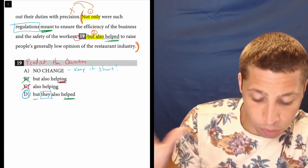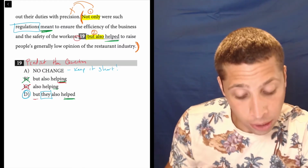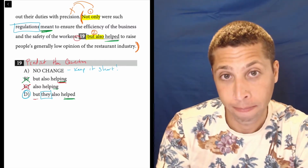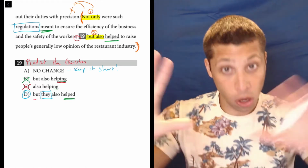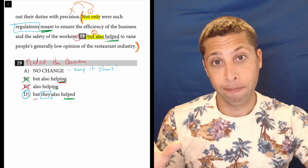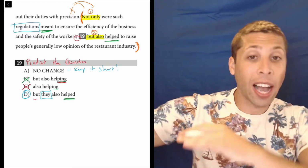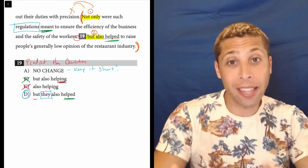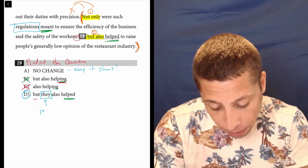Not only were such regulations meant to ensure the efficiency of the business and the safety of the workers, but the regulations also helped to raise people's generally low opinion of the restaurant industry, okay? And since the regulations piece is talked about in both the "not only" and the "but also," and there's nothing outside of the "not only" to make the regulations apply to both, I need to put it there. Okay? So that's what the "they" is doing.